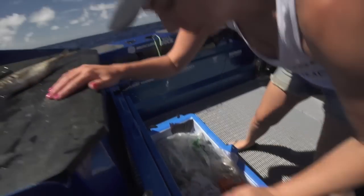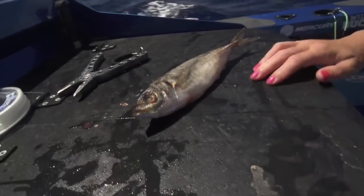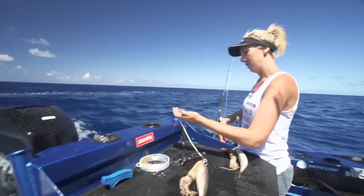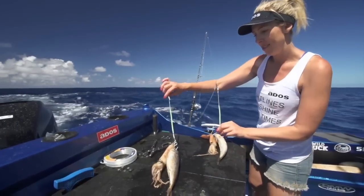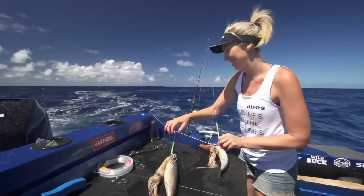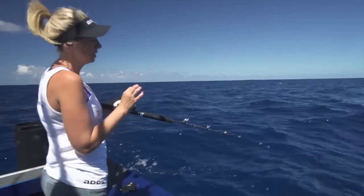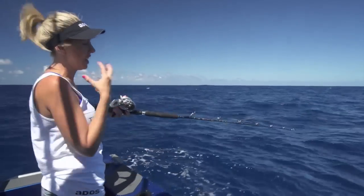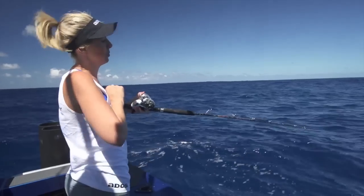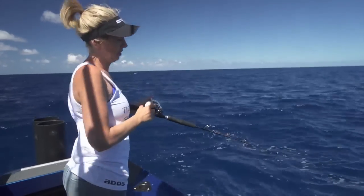Time to get a little bit more serious. Gonna try the old squid and mackerel combination. We had squid on before and we caught that little hapuka. Now we're going for something a bit bigger. Because it's a circle hook, you gotta let them eat it. So you don't wanna strike when they first start biting, but when they've actually got it in their mouths and they're chewing it, you wanna get 3 or 4 big winds in and then pull up.